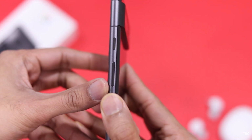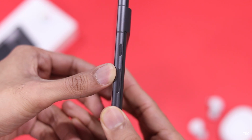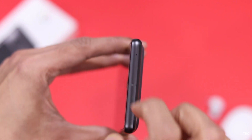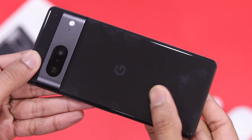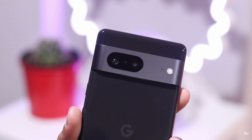The buttons are all very clicky, and even now their tactile nature hasn't been affected, and also the phone is not a very hefty one. It is pretty pocketable, and the ease of use factor is decent, where one-handed usability is fine. And also the phone is IP68 rated, and that all makes the design and build quality of the Pixel 7 a strong point for this phone even after this many months.